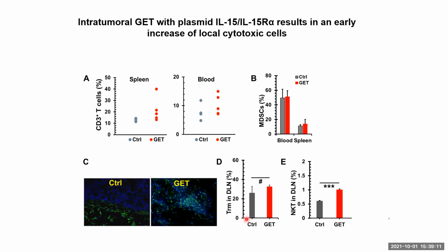And we also looked at the draining lymph nodes. As you can see here, in the draining lymph nodes the tissue resident memory cells also increased, almost reaching a statistically significant level. And NKT cells, another cytotoxic T cell, significantly increased. So based on those data, we conclude that for the local treatment, the local change in the tumor microenvironment, an increase of T cells and cytotoxic T cells, may be more important to get rid of the tumor.